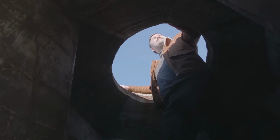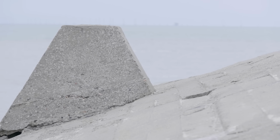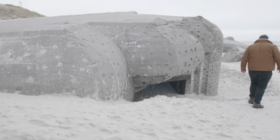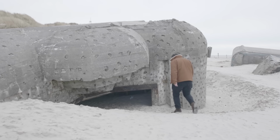Hitler and Goebbels were quick to capitalise on the new sections of the Atlantic Wall. They pumped out masses of propaganda both to the German people and their enemies. The message was clear. Germany was still a force to be reckoned with. Invade at your peril.